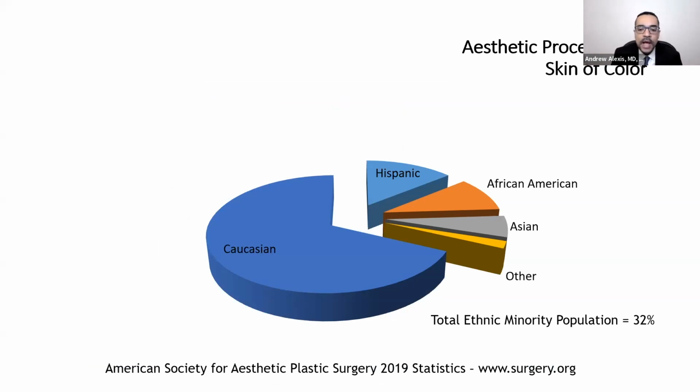Already today, about a third of aesthetic procedures are estimated to be performed on the various non-white racial ethnic groups in the United States. And this, of course, is projected to increase, not only because of the demographic shifts, but also because of the development of newer technologies that are applicable to a broader range of Fitzpatrick skin types.